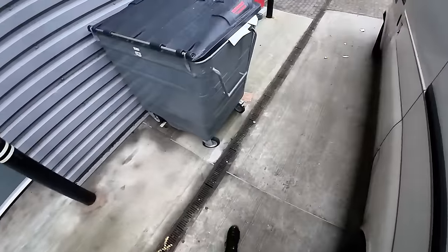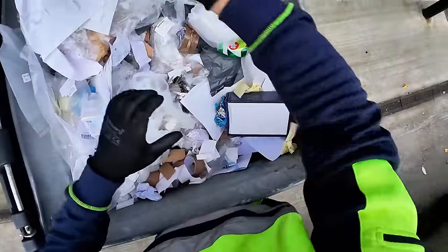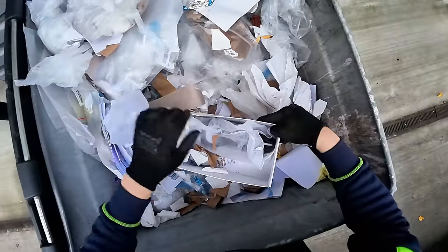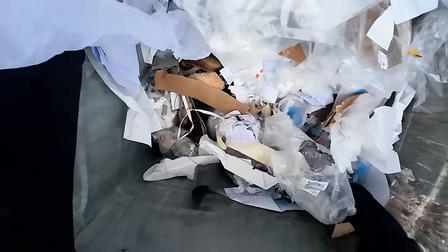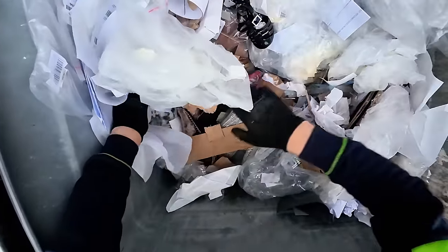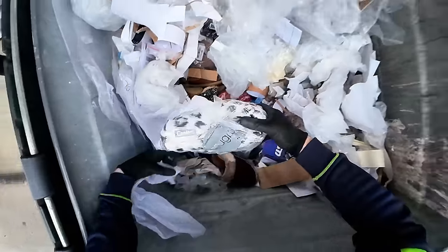Right, the Amazon shoe shop. Let's see if there's anything here. Pretty full. Right, that's a single shoe in there. Whoa, here we go, here we go. Hidden underneath here, that. Wow. Lovely. Wow. Nice. Pair of slippers there.